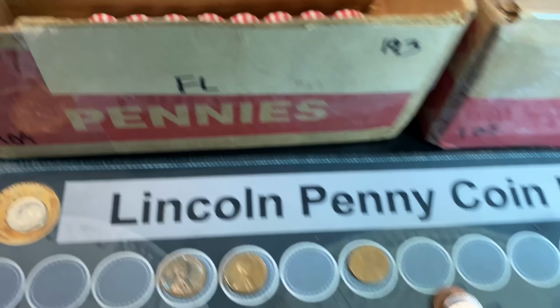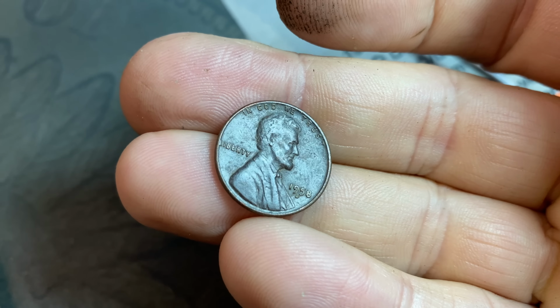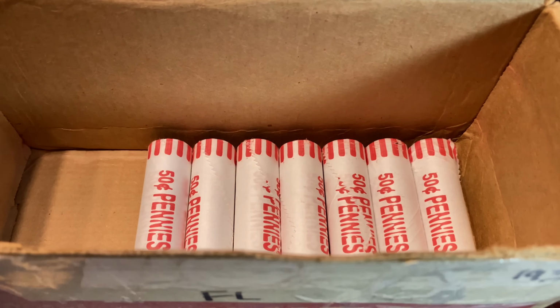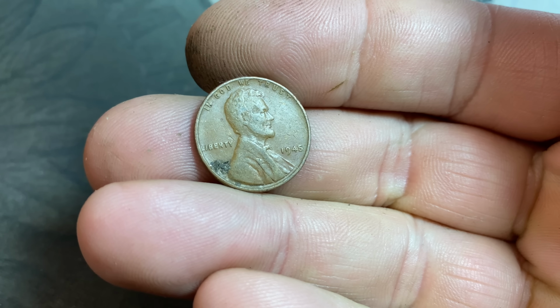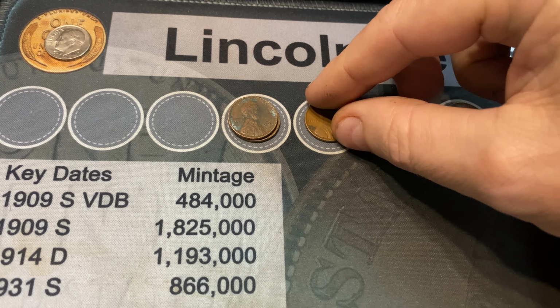Roll number 42. We have 8 wheat cents now for the hunt. And that's going to be a last year 1958 Denver. Roll number 43. Now we have 9 wheat cents. It's just a 1945 Philadelphia.